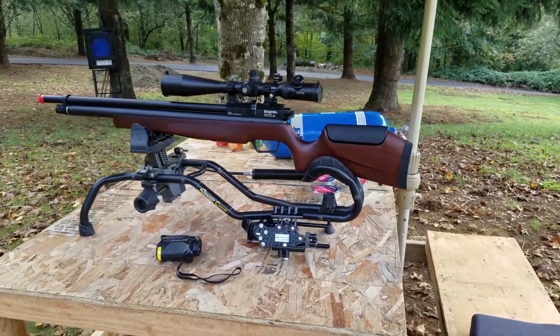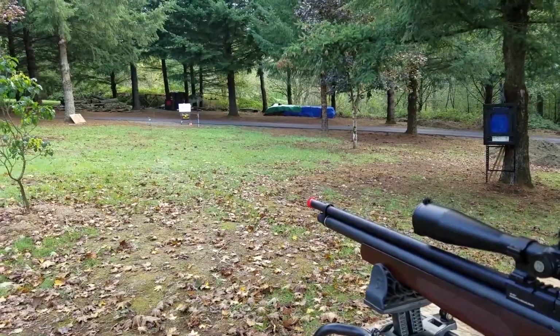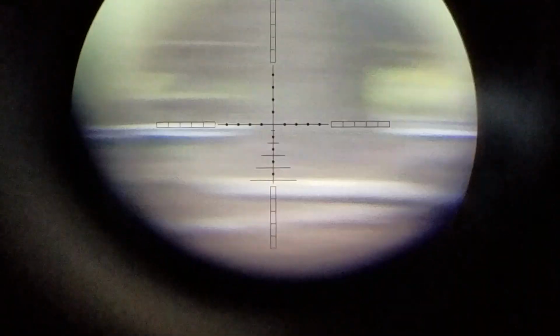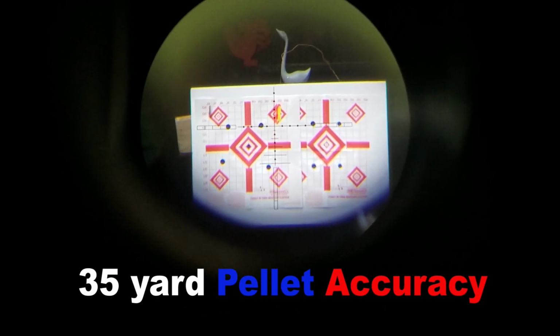All right, you guys, I'm out here on a beautiful day with zero wind, 35 yards away. I tested every single JSB .22 caliber pellet and a few others with some surprising results. Here's one of the two pellets that I found that shoot great out of this gun.